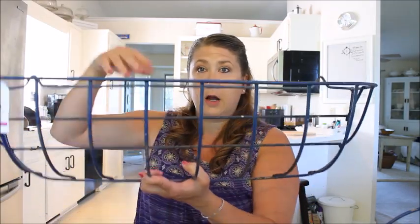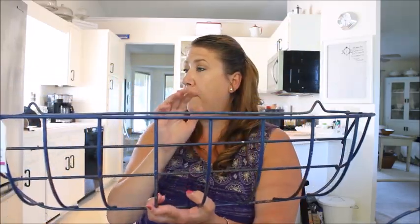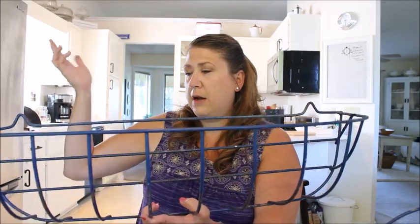If I had a boy, I would put these in his room, you know, to hold as a little cubby on the wall. I think that would be so cool. To hold books, I don't know, whatever. I just thought they were really neat. So I bought both of them.